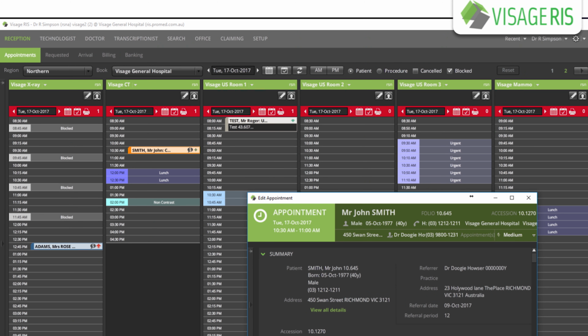Here's a snapshot of their Visage RIS software, which we talked about before. It was that scheduling style software. I really like this slide. It gives us a good look at exactly how it operates.